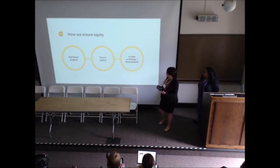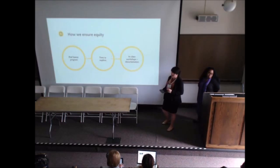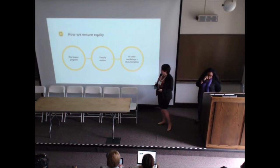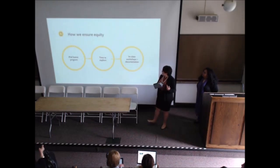One of which is that we have an iPad loaner program, so students who don't own iPads, which is often the vast majority of them, can borrow them. Before the project starts and before students are expected to create work that's due for their courses, they have time to explore the iPads, because we can assume that they've maybe used one before, but that doesn't mean they're comfortable with using it for email or the settings, making sure it doesn't beep when they're in class, so just some time to get comfortable and also to explore the apps they'll be using.